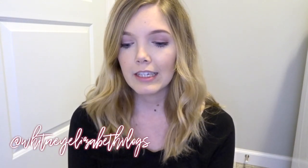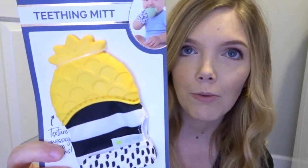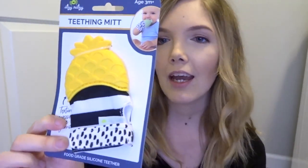So the first thing I got her, and this intrigued me because I've seen people use these, is a teething mitt. I've never had one of these with Barrett. But I've seen a lot of people talk about these, and it was really cute. It had a little pineapple on it, and I just thought it would be really great for her because she does chew on her hands a lot. She's at that age, so I thought that would be really cool for her.